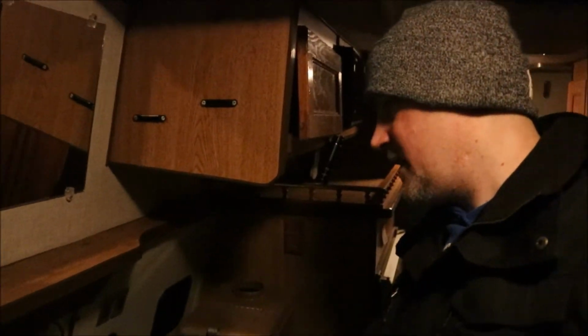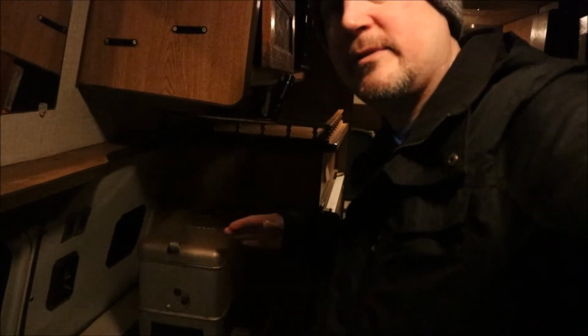So we're just out here sizing up. I'm just trying to consider, this would probably be the best spot I can think of right now to put a stove. And so that's probably where I'm going to put it. I just brought this out to size it up. And I would absolutely love to hear what kind of stoves you guys like.